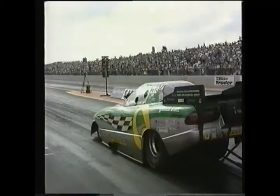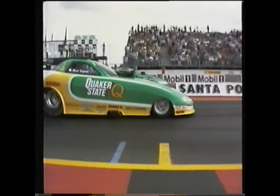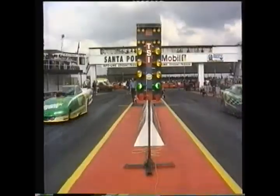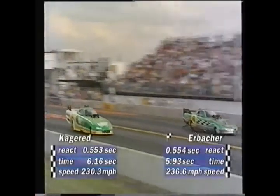Here we go, both cars in pre-stage. The revs come up. The Camaro into stage. Well, the Firebird follows him in, and the green, nothing to choose. But look at this, Erbacher is away. There's no catching him this weekend. And even champion-elect Michael Kaggerad back into the trailer with that car.